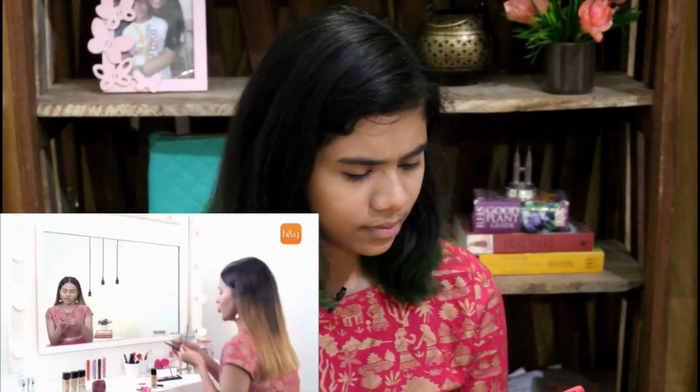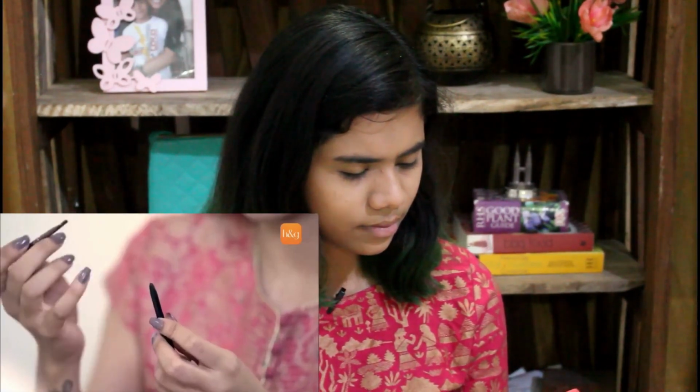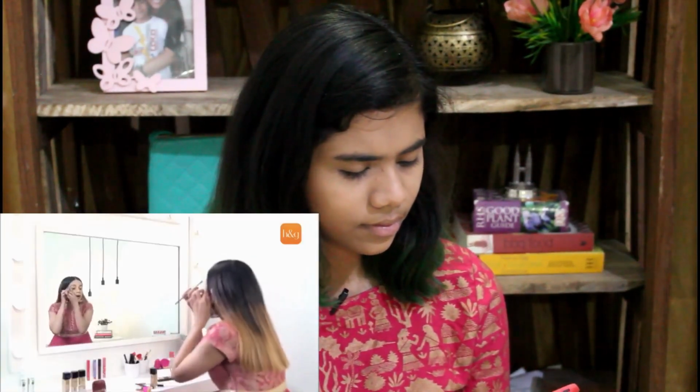Okay, now we're done with the powder and now we're gonna proceed with the next step. Pencil by Calabash. I'm going to use an angular brush. Take some product onto the brush and now I'm going to fill my eyebrows and all the sparse areas.